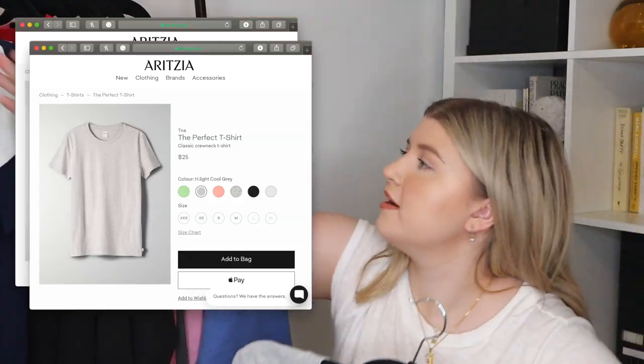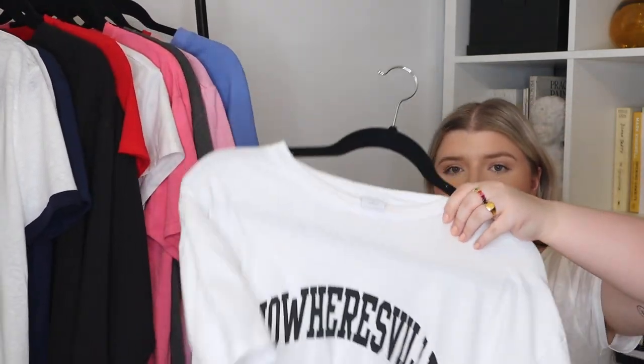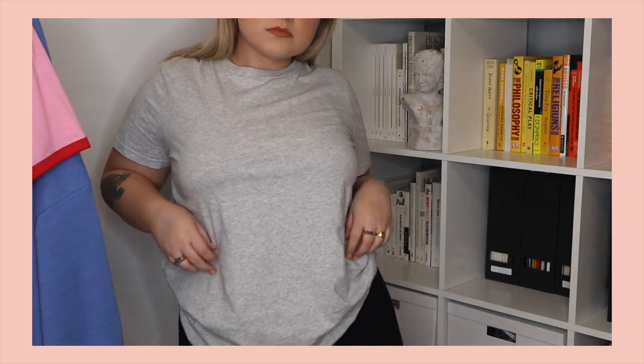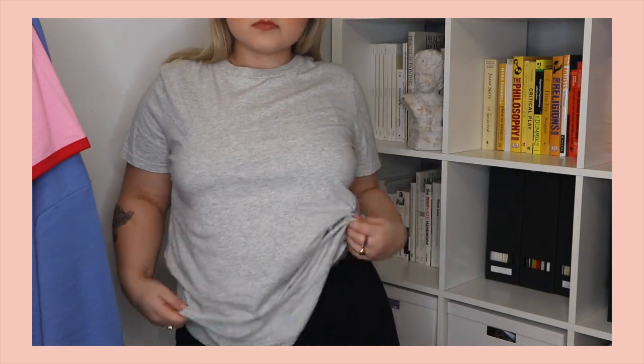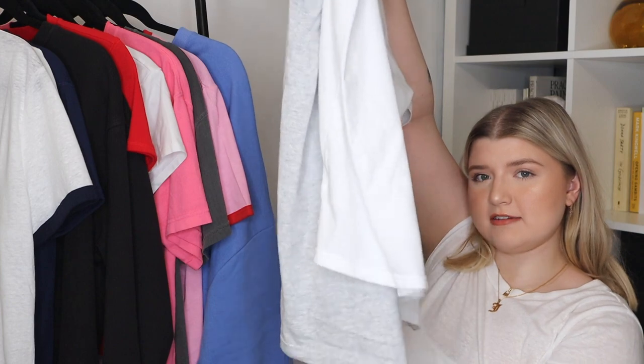I picked this up after having picked up this one and realizing how much I love the fit of it and how much I wear it. So I just picked up this plain gray one. And yeah, I absolutely love it. Although it is a touch longer than the Nowheresville t-shirt, if you can see that. So I think I might cut it. I don't know, we'll see.